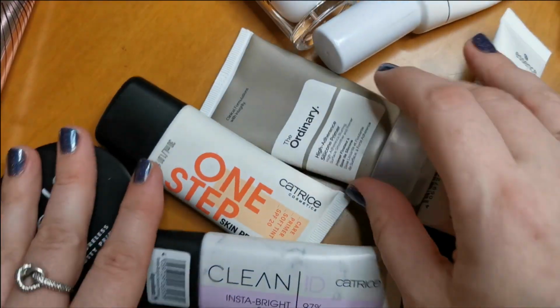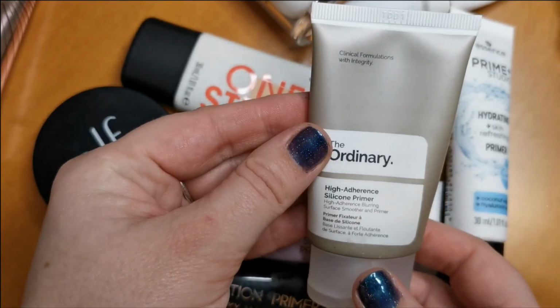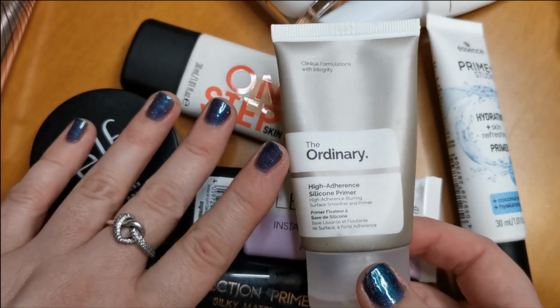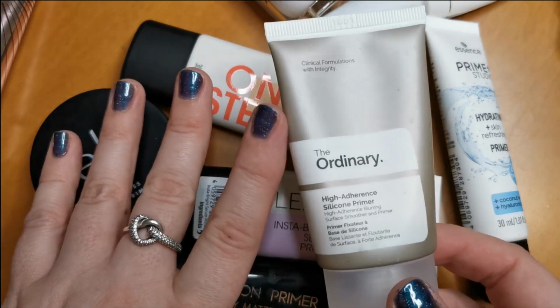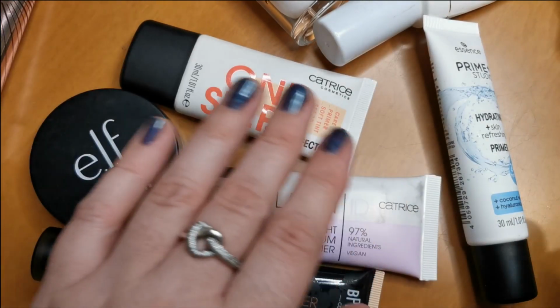Okay. Here's one that I can part with. This is the Ordinary High Adherence Silicone Primer. I used to get on with this better when my skin was super oily, but I haven't used it in ages and I just never ever reach for it. So it is just taking up space, so that is being decluttered.